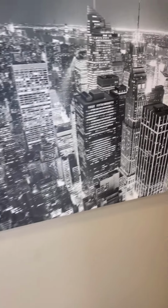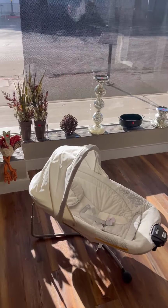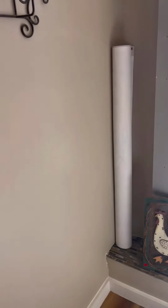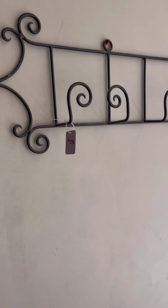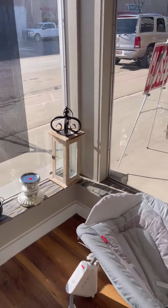Here are some big wall pieces. They were big pieces you could hang on your wall. A really neat black and white canvas. And then here were some neat pieces. This is a plate rack or something that you hang on your wall. And these were just some really neat candlesticks.